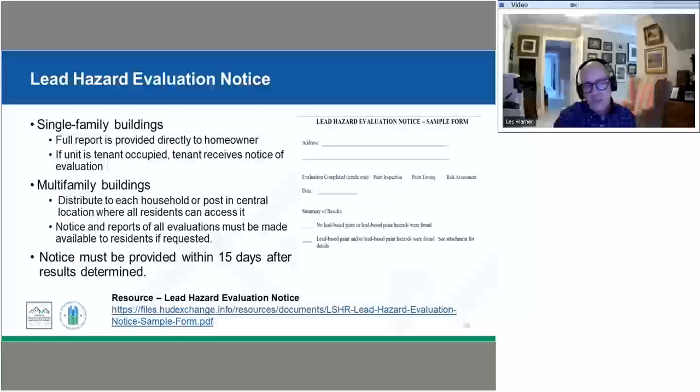For single-family buildings, most generally, we're just going to see that report be provided directly to the homeowner. But keep in mind, if we have tenants occupying that unit, that tenant also needs to receive that notice. And there is a sample form for that, and we've provided a linkage for that.